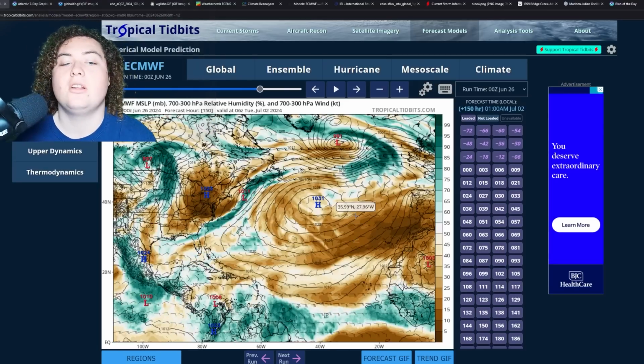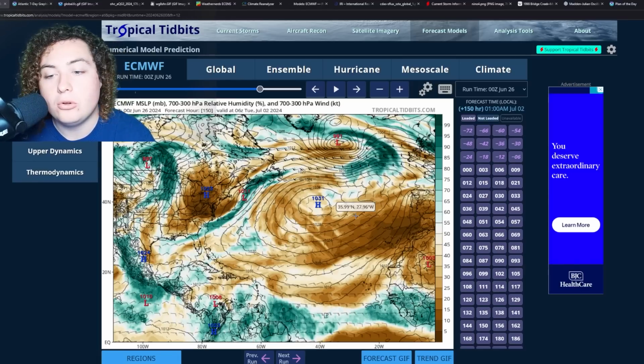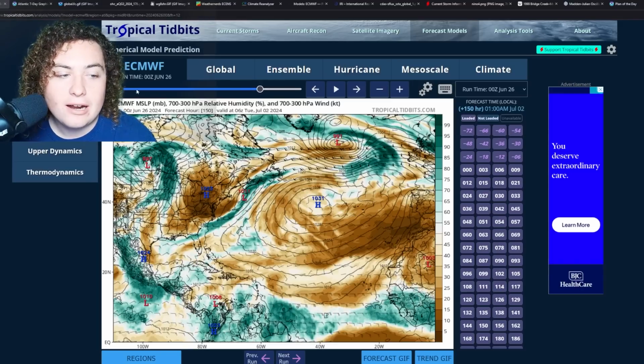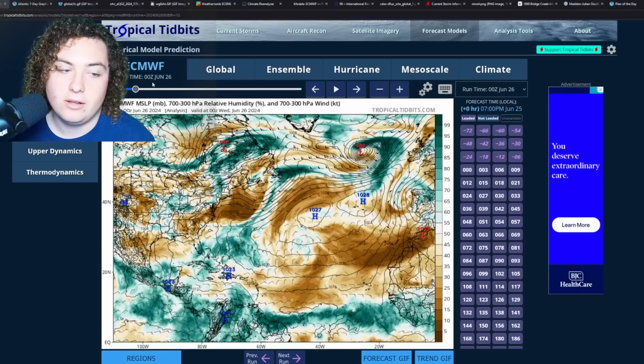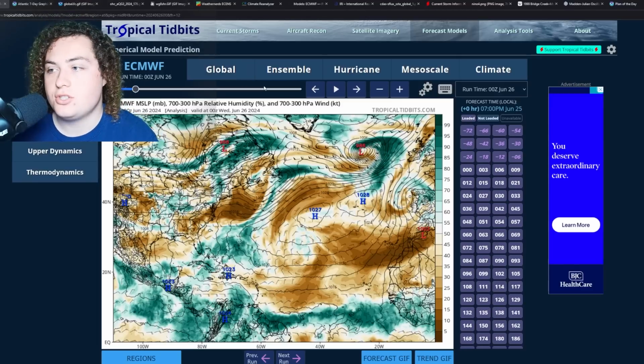I'm not really going to look at anything with the operational models outside of what we're seeing with the Lesser Antilles, because there's too much uncertainty. I mean, I will look at it, but I'm going to take it with a massive grain of salt, mainly because of just how far out it is, and I'm just a little bit perplexed with it after we get past the Antilles. So without further ado, let's go ahead and show you something real quickly.